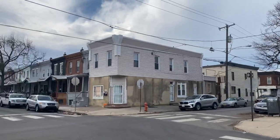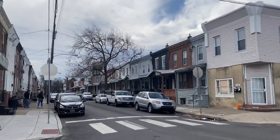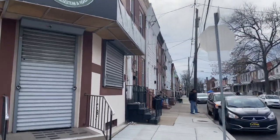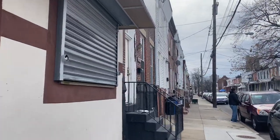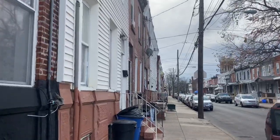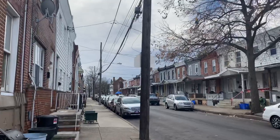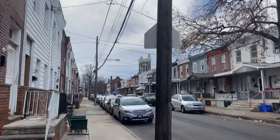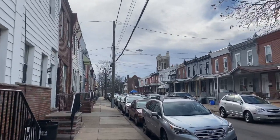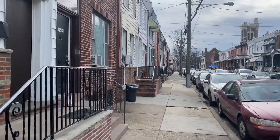All right, we're on 26 and Dickinson. We're gonna be crossing over. Passing Howard's. On the left-hand side, you see that on this block, half of them on the right have porches, and a lot of the ones on the left don't have porches. So that goes to show you.